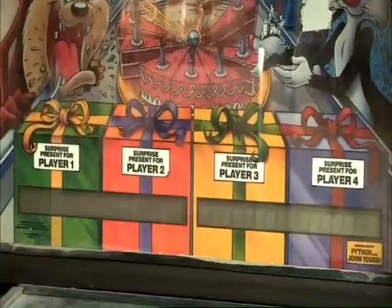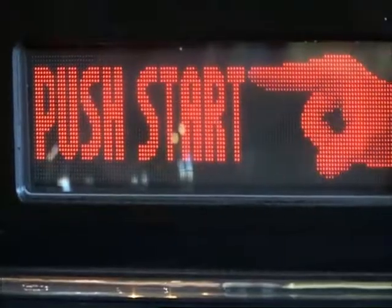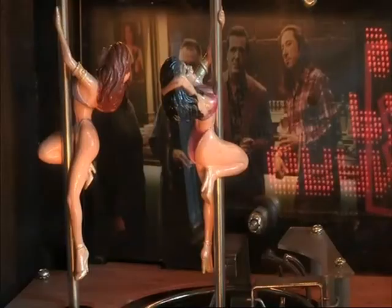It's not in a bad state, has seen slightly better days, but that's not surprising. This machine was made in January 91 and there's about 2,500-ish made around the world of this particular model. What's the rarest type of pinball machine? It's interesting what is collectible and what people want.